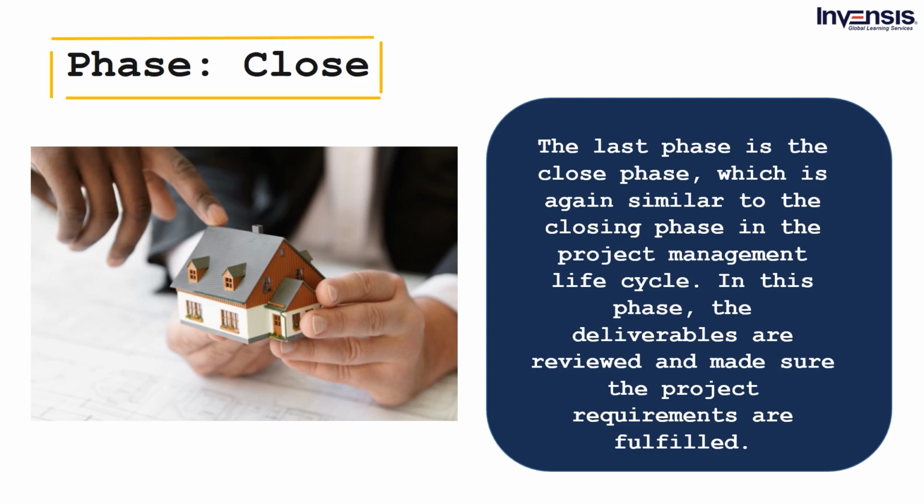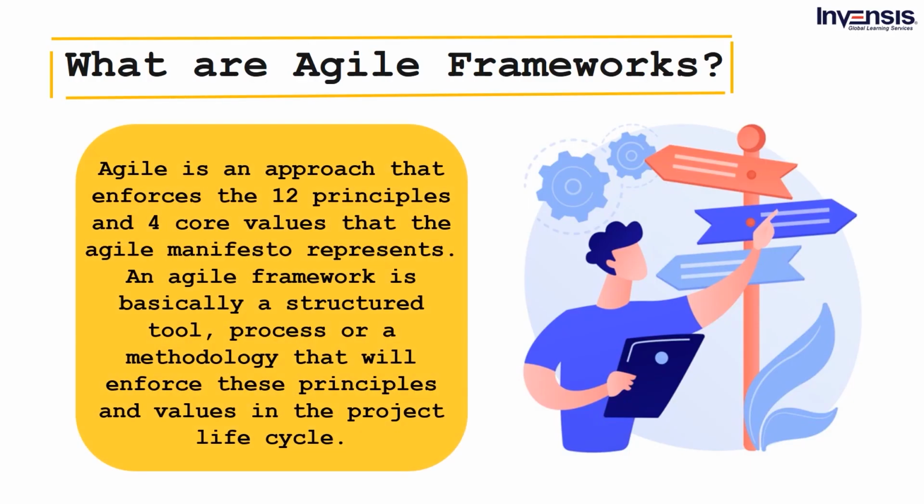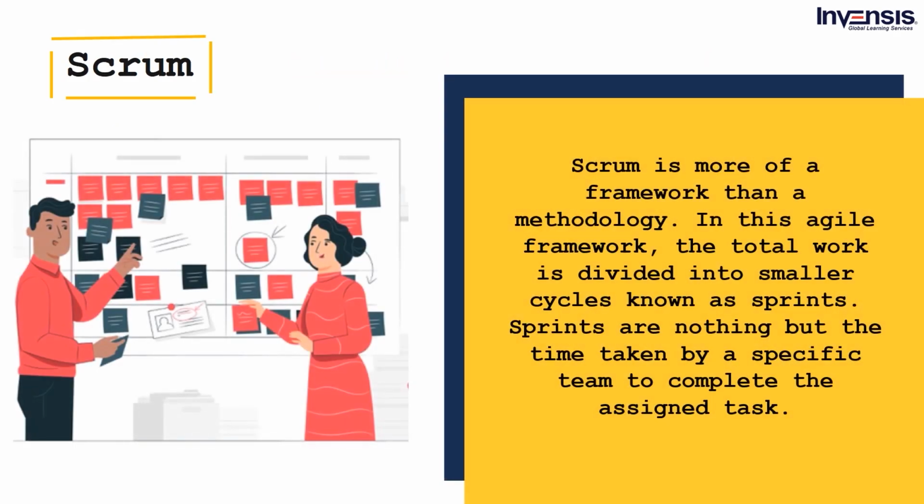Now that we have discussed the Agile project management lifecycle, let us also discuss a few Agile project management frameworks. Agile is an approach that enforces the 12 principles and 4 core values that the Agile Manifesto represents. An Agile framework is basically a structured tool, process, or methodology that will enforce these principles and values in the project lifecycle. Scrum is more of a framework than a methodology.